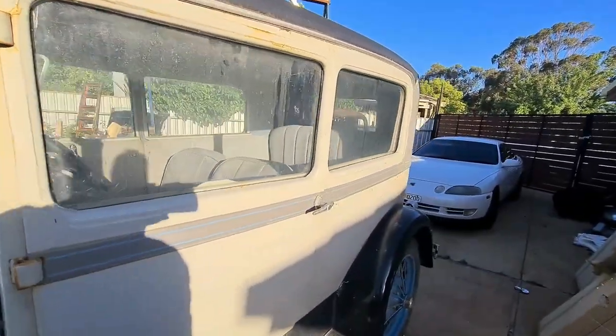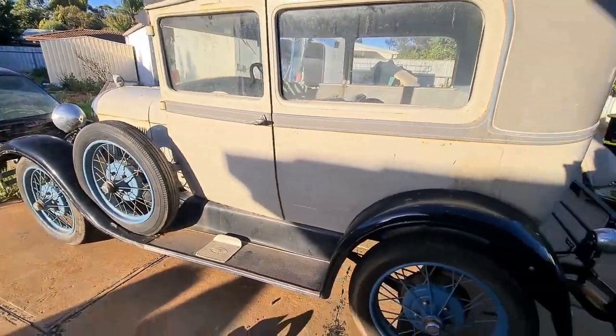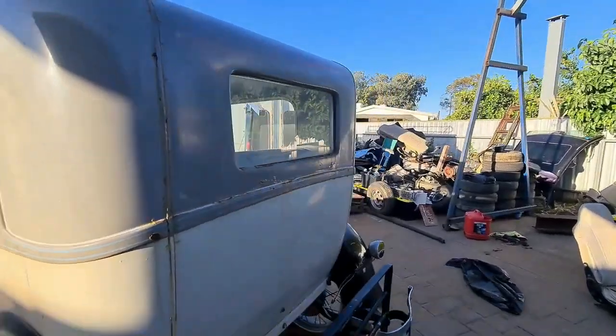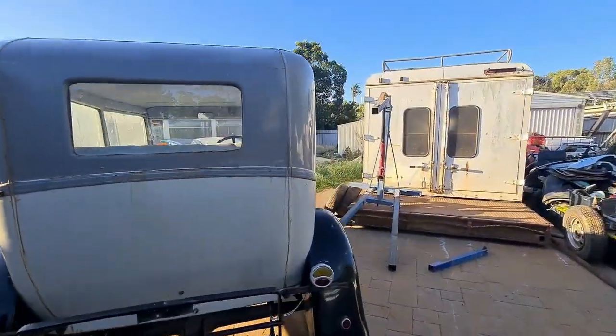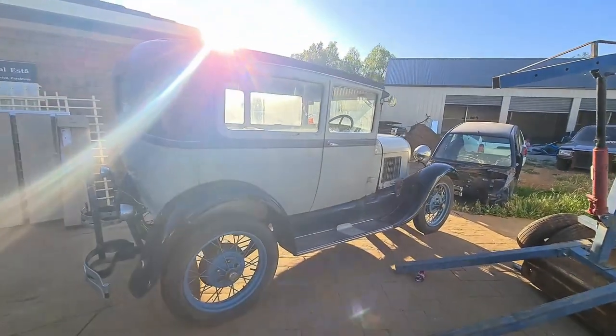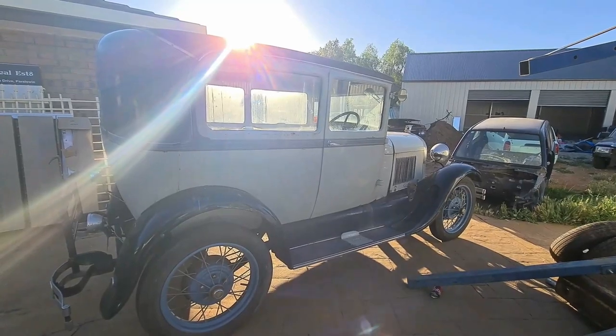And then down the road, I'd like to put a different chassis under it and make it lower and cooler and louder and hot roddy. But for now, try and keep it original and drive it. Enjoy it a bit. I drove it around the block and it is terrifying. It's super slow, but that's not really an issue, obviously.